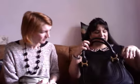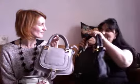This has got a strap, so it's got the long strap as well. That's the medium. They do the large, but it's mainly a tote, so that's quite a big one. I never really looked at Chloe, but I love the leather, the texture. This is very similar to Mulberry in the fact that they're slouchy bags. Mulberry are renowned as being slouchy bags, and Chloe are exactly the same with this style. This is their bestseller, the medium Marcy. This is the baby Marcy.